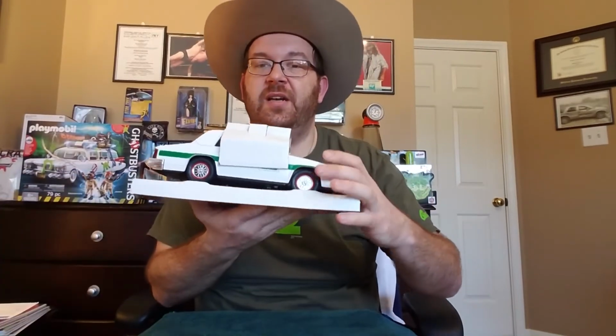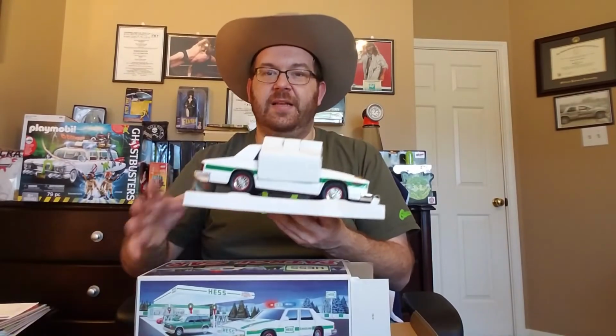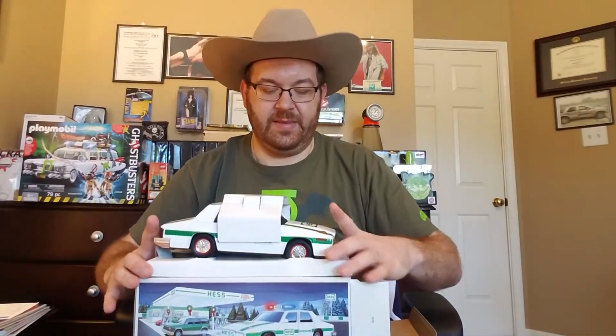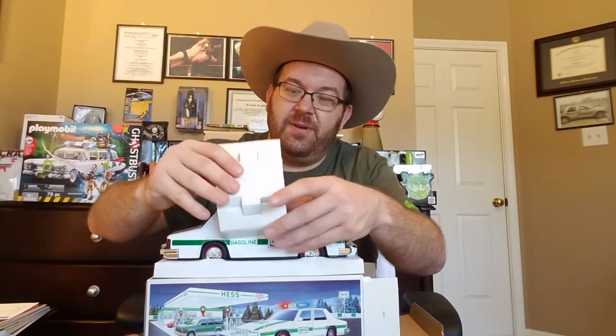And when it comes out of the box, of course, as Hess trucks and cars always have, they are going to be on this little tray that you're going to see right here. And that was just to keep them in place while they were shipping so that they wouldn't move at all. They also came with this top piece to keep everything from moving. And let's take a look at this little beauty.